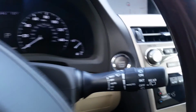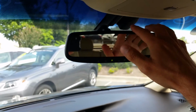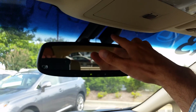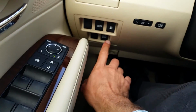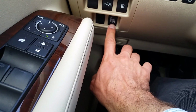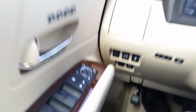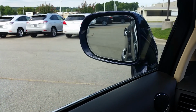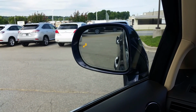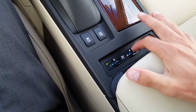You have rain sensing wipers. There's auto right there. It reads the information from this little eye right here that picks up rain on the windshield and will wipe accordingly. BSM down here, it may be a little hard to see, but that is blind spot monitor, and that's what lights up right there in your rear view mirror. You can see it right there, the little light that's on, and that cuts on automatically if someone is in your blind spot. Heated and ventilated front seats.